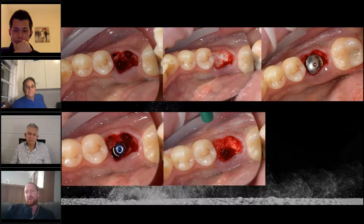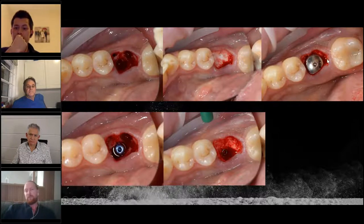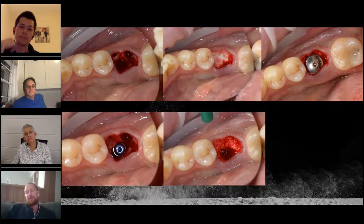And also I try to use the wide healing abutment. This is to get primary closure. And sometimes if you get good stability, you can actually make an individualized healing abutment with a temporary cylinder and you make it in composite. But for sure, that will take at least 15 minutes to make that kind of healing abutment.